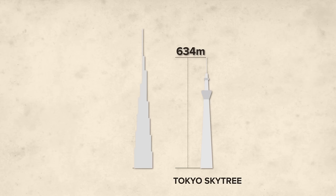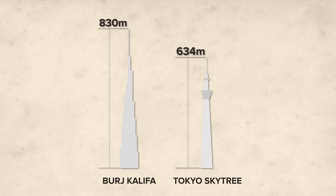Today, we're headed to Tokyo Skytree, which is not only the tallest structure in Japan, it's also the tallest freestanding broadcast tower in the world, and the second tallest structure on Earth, after the Burj Khalifa in Dubai. But Mount Fuji is still taller than both of them.